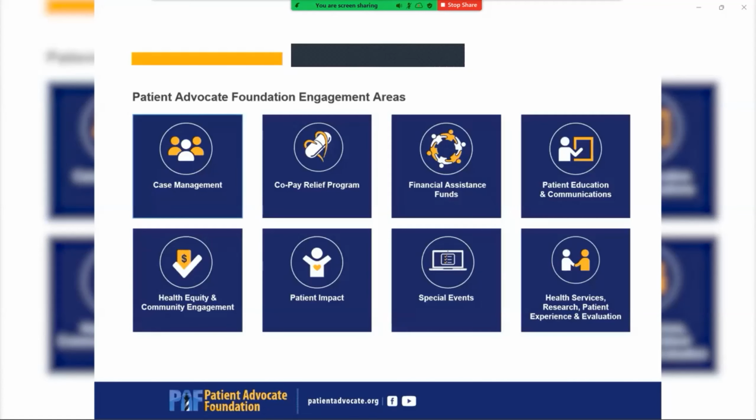So a quick breakdown of our different areas of engagement and the services that we provide to patients. We assist in a multitude of ways, and our case management services are provided at no cost to the patient or a point of contact that we might be working with. It's not necessarily the patient. We could be working with your doctor, with your spouse, or with a parent.